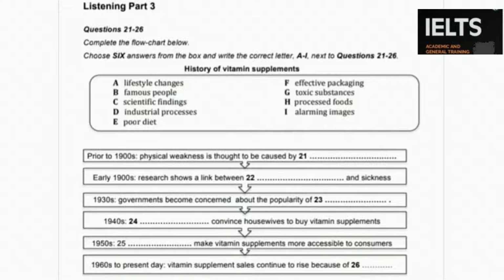Well, before the 1900s, when someone became weak and tired and it wasn't clear why, doctors assumed they were suffering from an infection, like a virus. Or they'd been in contact with something poisonous or harmful, something they'd handled or eaten. Doctors had no other explanation for it. But in the early 1900s, that changed.